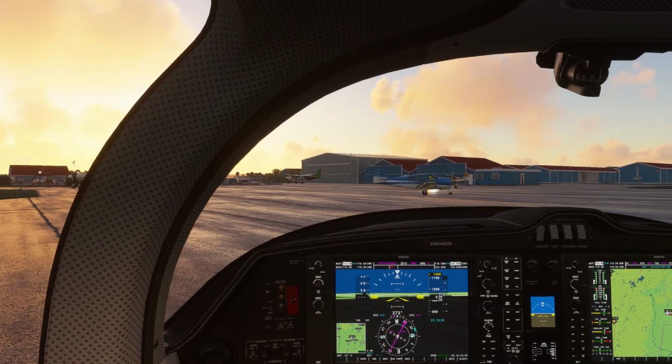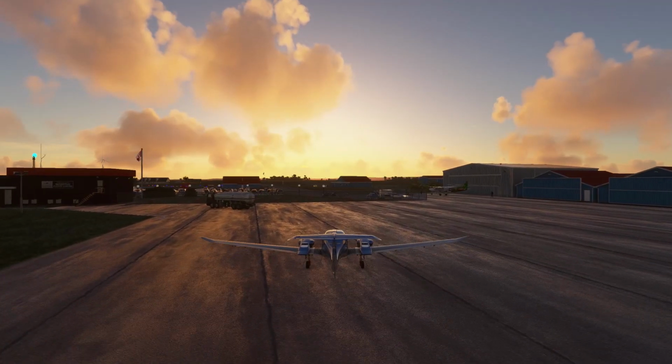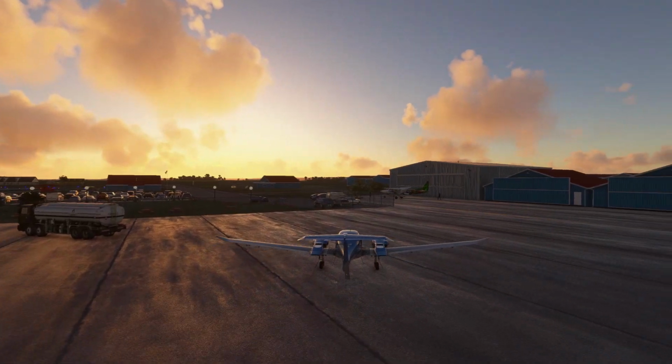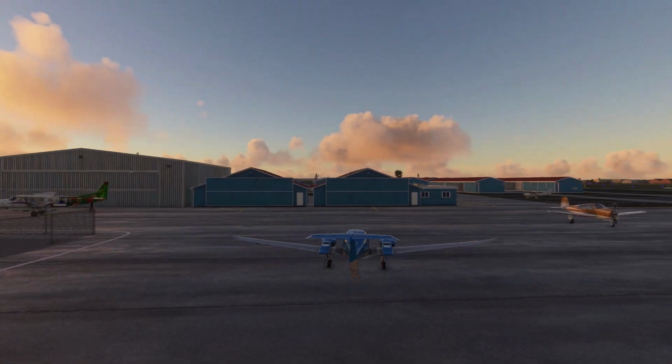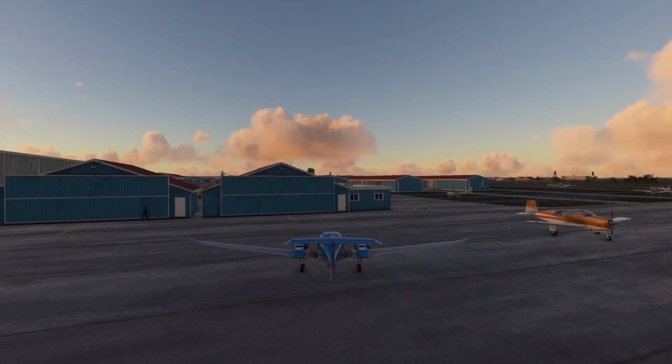Before purchasing something like an airport, for example, in Microsoft Flight Simulator, because their base scenery is so much better than what we've had before, my first step with Microsoft Flight Simulator is always a comparison to the default scenery. Let's have a quick look at Charlie November Charlie 3.